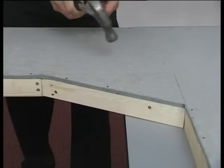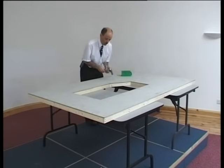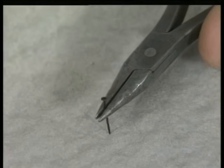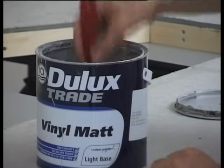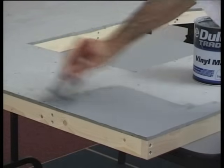You can use plywood, MDF or chipboard, but by far the best material for the surface is Sandila. You can easily push pins into it and it absorbs sound. To finish off the baseboard surface, apply a coat of matte emulsion, which acts as a sealant and gives added strength.